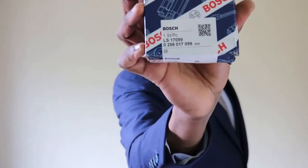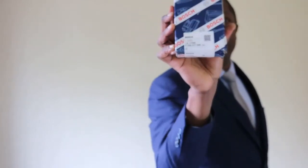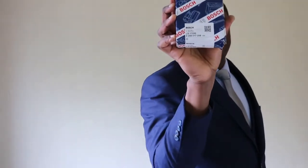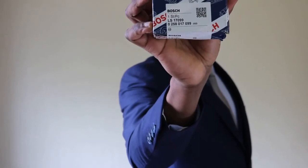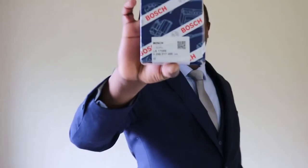This is the original part, the product code. If you're looking to replace this, I entered my VRM into the BMW service center. They have a parts website, and that led me to the wrong product code. So you need to be very careful if you're ordering this part. Many people tend to order the wrong one and end up having to return it. That is the lambda sensor that was causing the check engine light on my car.